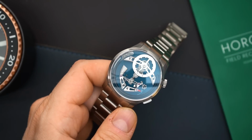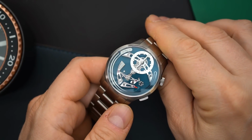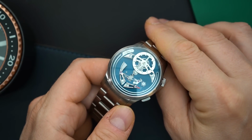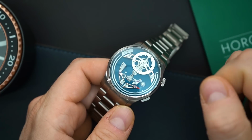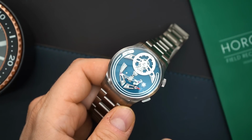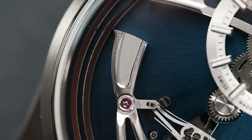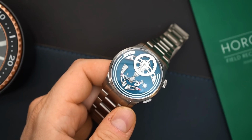And here it is. So you can see the time is right here. That's just a little dial at the top of the dial essentially, and it's a track with applied indices, and then you have hands. Those are lumed. It's about to chime, so it might chime any second now. You can see that hammer right there. That's what's going to hit that spring, which is right there. That goes all the way around the dial, and once that chimes, it restarts the process of bringing that hammer back. So that's basically how this works.